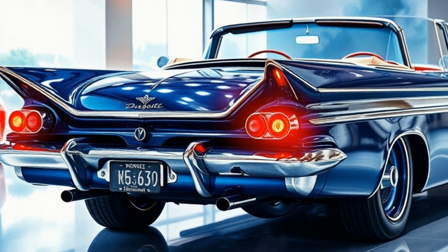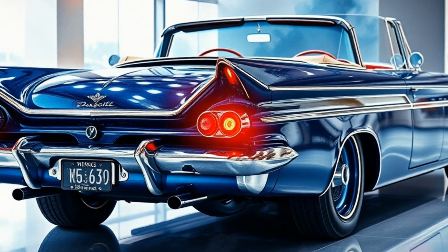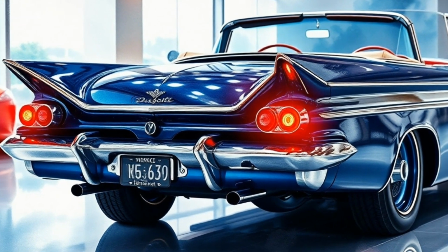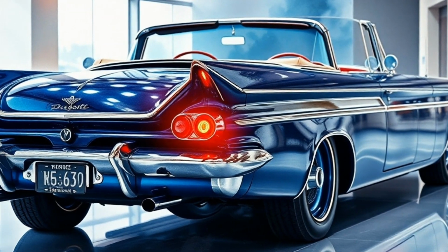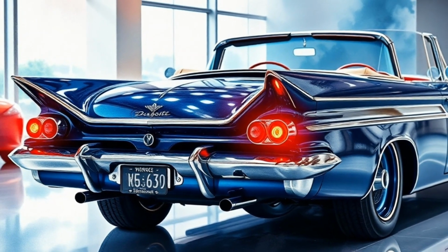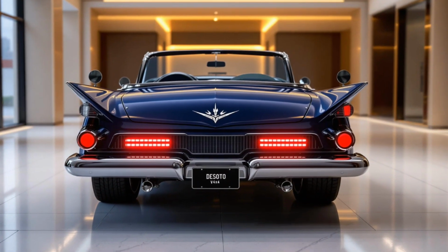So, what makes the 1959 DeSoto Fireflite Convertible so special today? It's more than just a car, it's a symbol of an era when automotive design was bold, adventurous, and unafraid to stand out. With only a limited number of convertibles produced, it's a rare gem among classic car enthusiasts. Its combination of futuristic styling, spacious interior, and strong V8 performance makes it one of the most memorable cars of the 1950s.